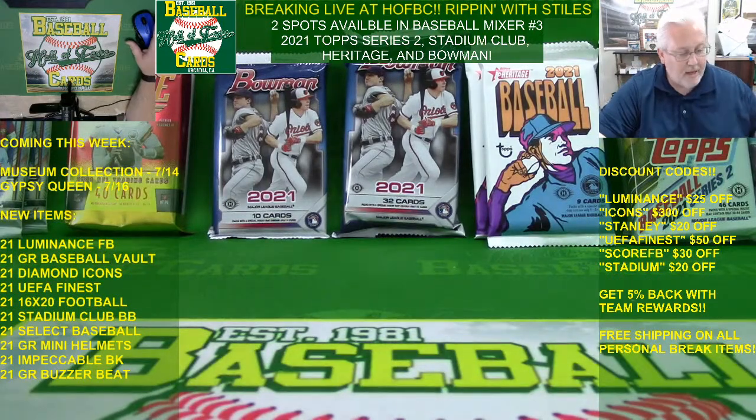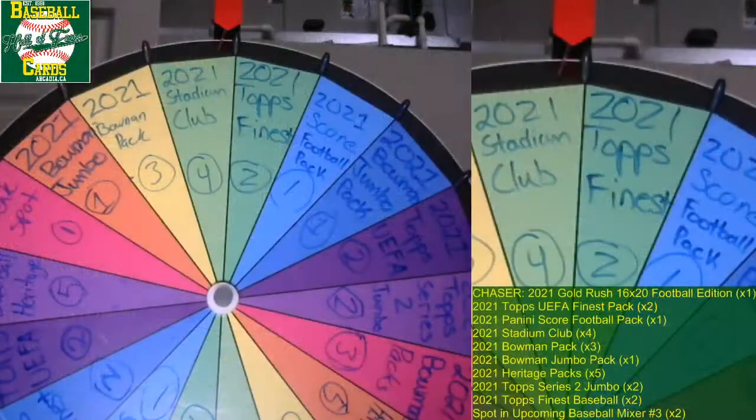This is your first shot today, Eric B. We are going to the wheel. Three wheel spins get you into the raffle. This is one. Eric B., if you're with us, let's take a look.